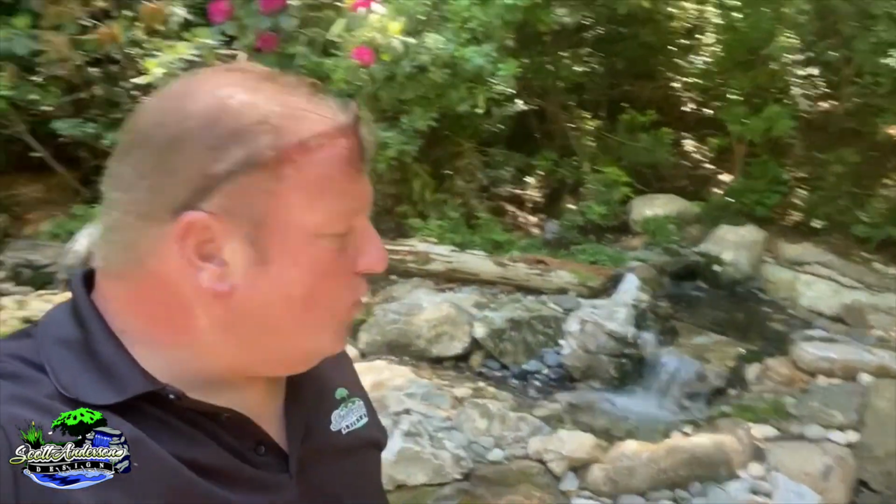Everyone, so that's the end of this job in Melville. We built 3 features. I'm hoping for another 1 or 2 from him. This is the last one, the Pondless Waterfall.